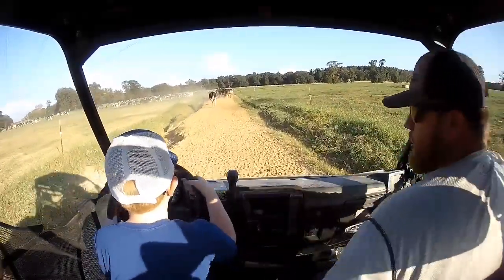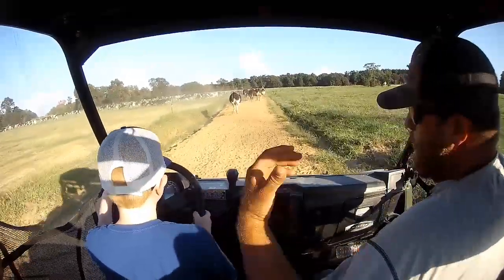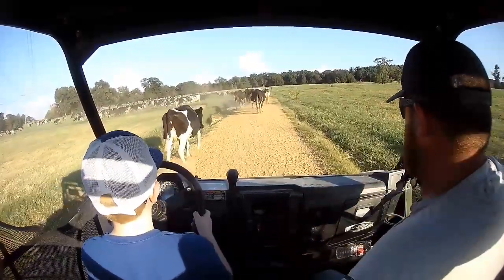As you can see, we got some big washouts to fix. We just got the belly dump hooked up back to the old truck, and Wes got a bunch of dirt piled up this morning. I think he just hauled up the first couple loads of dirt.